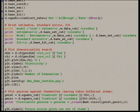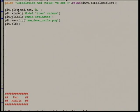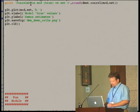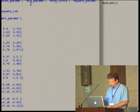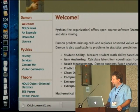I'm already out of time? Okay. It's going to search for these coordinates, it's going to go in and compute measures out of those, and then we'll see if I come up with the same measures for the persons. Now I'm going to run it. While it's running, I want to talk a little bit about this.